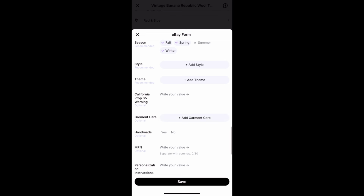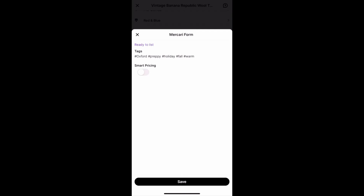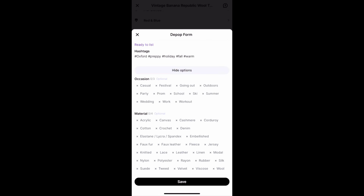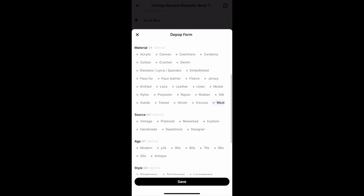But you can see I'm choosing your season. You can go through all of those on your own and explore them if you decide you want to try Oneshop. And basically, I am just showing you some of the other sites, what it looks like if you click on those site-specific information. Depop does have some additional things you can click if you would like. Kind of like eBay, but not as extensive.